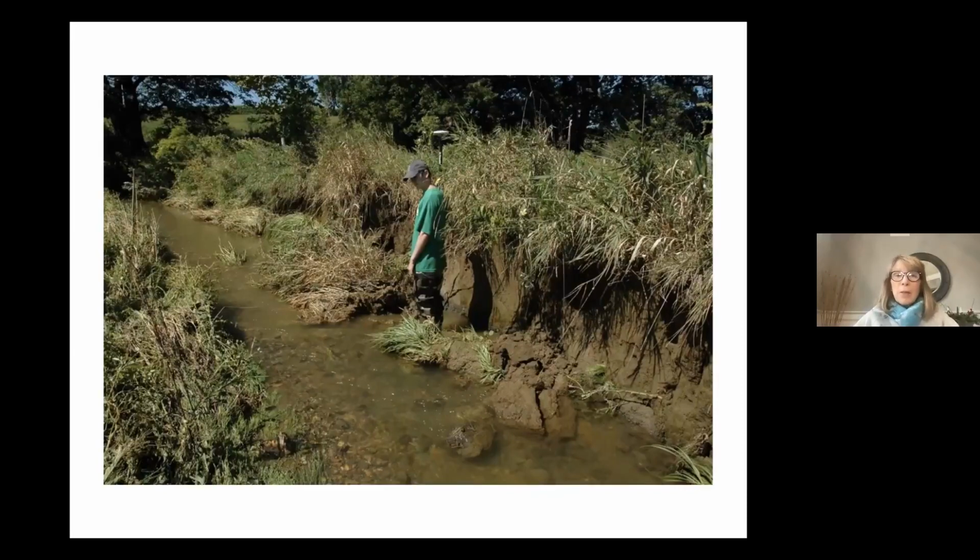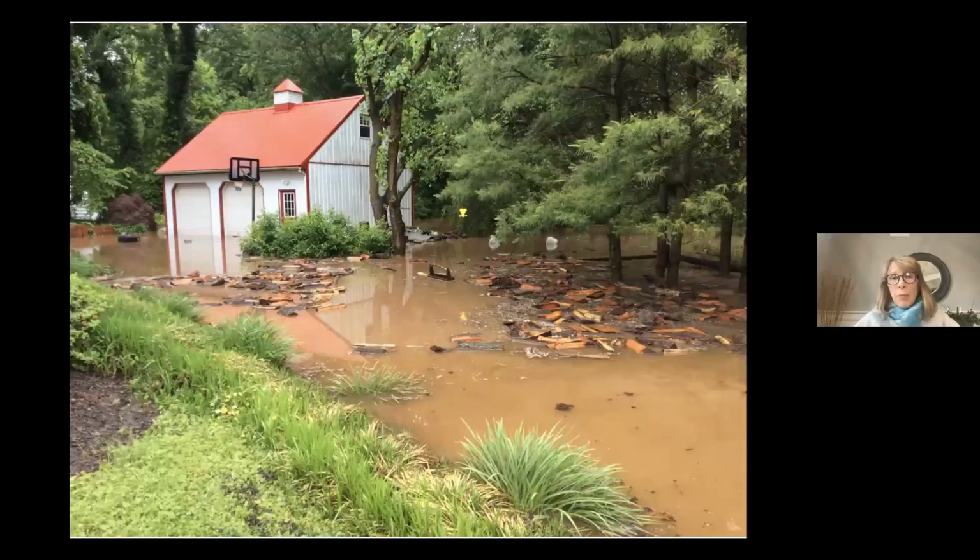And that sediment is also headed into the stream and clouding the water for a lot of the keystone species living at the bottom of that stream. Here's more sediment water, and this is what wood chips do in a stormwater area. They'll float right to the top and create a problem for anything that was going to drain here.